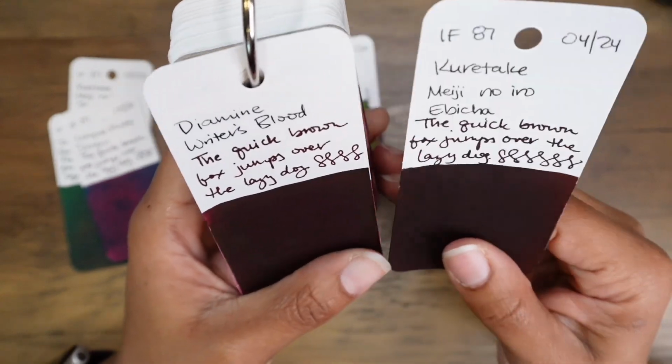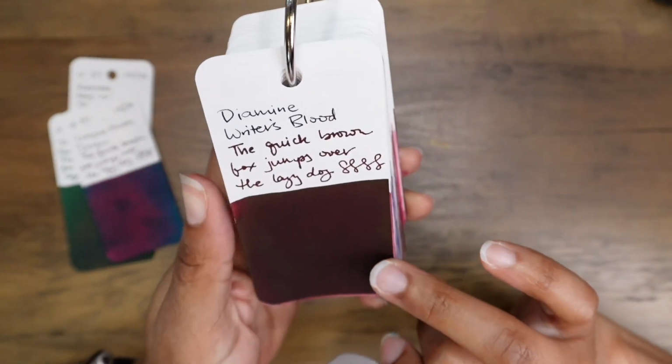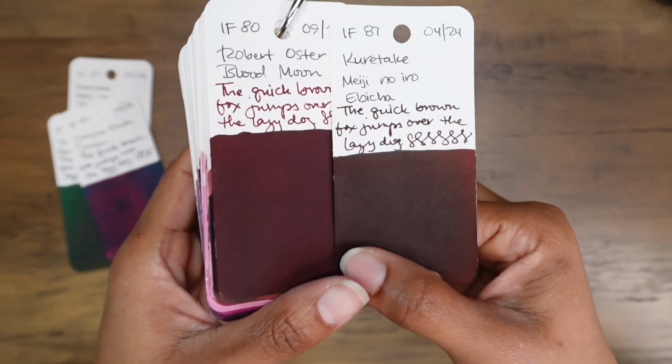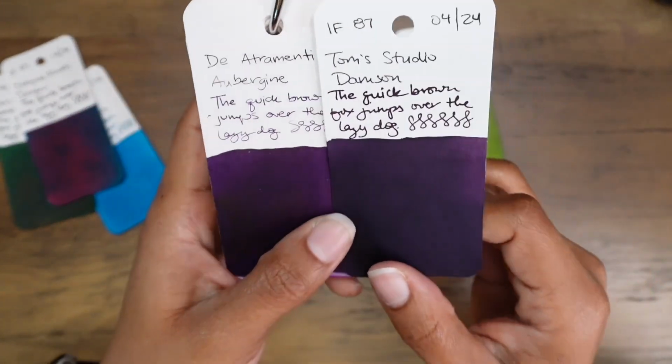Here is Ebicha next to Diamine Rider's Blood. I actually prefer Diamine Rider's Blood. It's got more of a burgundy shade of red rather than a cool toned brown red. Robert Oster Blood Moon. Here is Diatramenous Aubergine next to Tom Studio Damson.